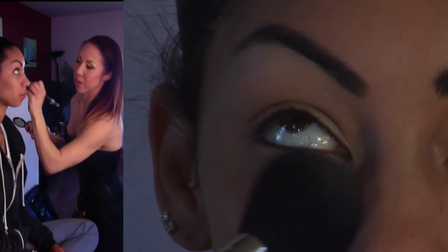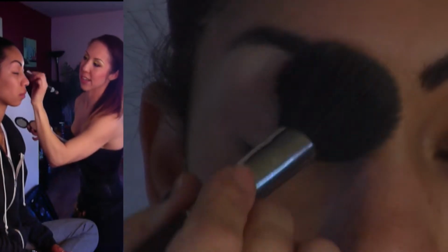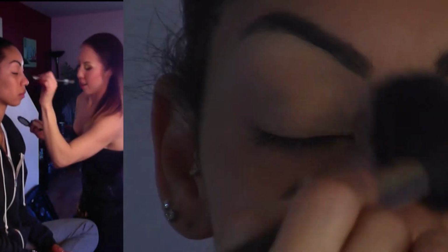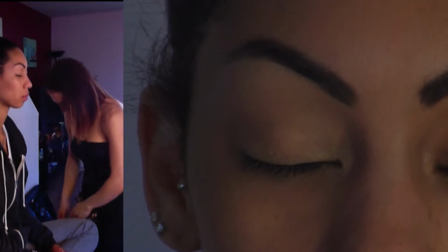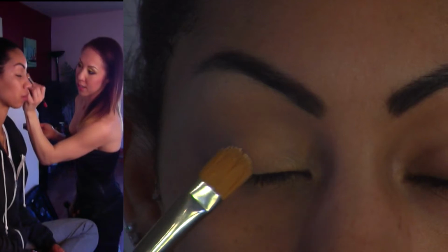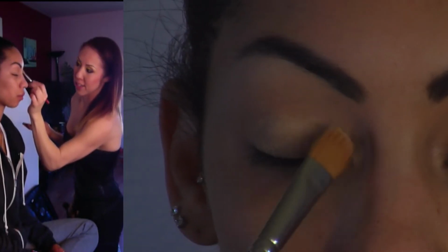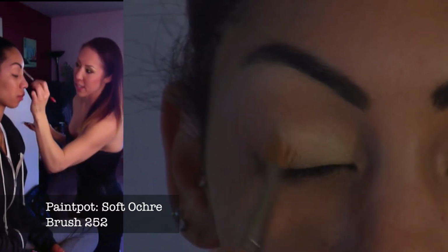Go ahead and look up. And then I'm just setting it with a blot powder. Close your eyes. Which doesn't really have any color to it. It's just to take down some of the moisture. Now we have our eye prepped. We're going to go ahead and start using an eyeshadow base. I'm using a cream base. I love cream base because it gives something for the color to stick onto. It'll maintain its vibrancy and also it won't get wet and creasy throughout the day.